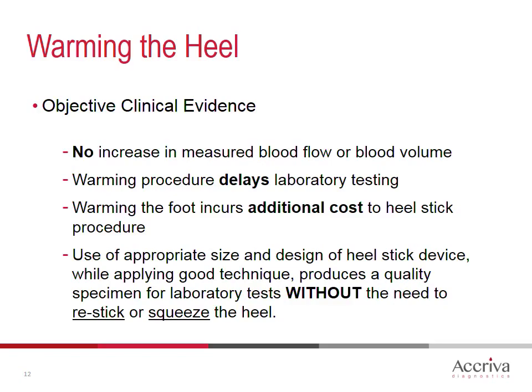Okay, so what do we actually know about the heel warming devices? Well, we know from the scientific evidence, it doesn't improve blood flow, it doesn't do what's called arterializing the blood, but we do know, by nature of what we have to do, it delays getting a blood test. We know by the nature of what we do, it does add additional cost. Now, maybe not if you're using the washcloth and the water, but the heel packs cost money, right?